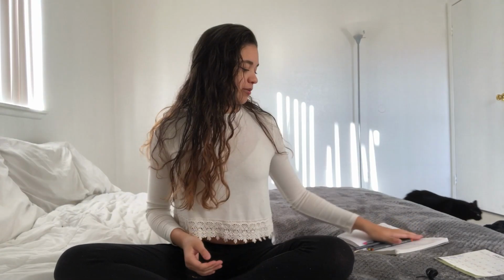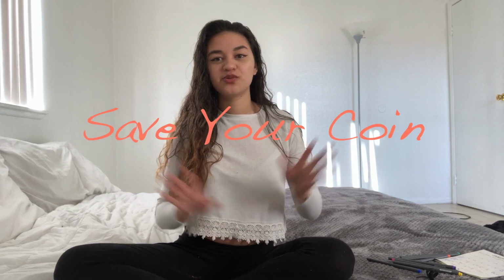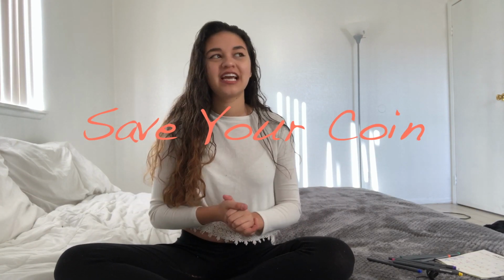Alrighty, so to jump right in, I have my notebook that has all of my tips in it. So the first tip is to save all your change. This sounds like a normal piggy bank type thing, but I promise you it works.